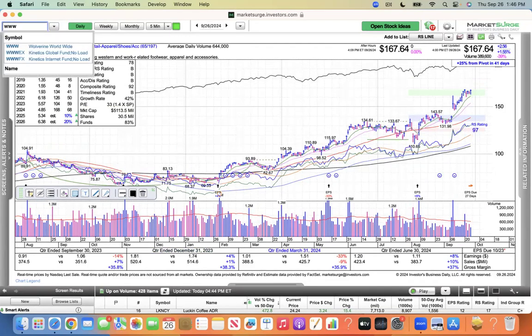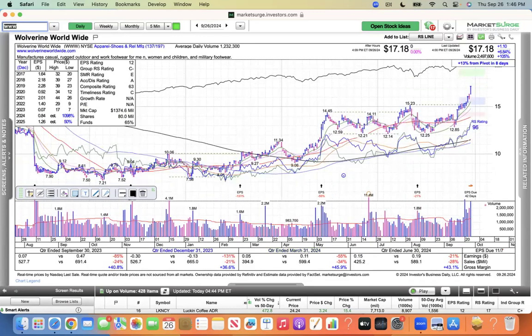And a surprising one that I never talk about is Wolverine. Military footwear, and also rugged outdoor stuff, winter's coming, so maybe they'll have a good earnings. I don't know. Technically, it just broke out of that base at 15.23. Not bad. The average volume is 1.2 million. It's a very small company, 1.3 billion market cap, but it just technically broke out of a base, moving higher. So somebody likes that stock.